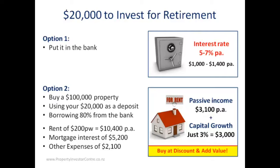And of course, with property we have the potential to buy it at a discount, so buy it for less than what it's really worth and make a capital gain there instant, and also we can add value to that property. So it's totally feasible that we could buy a property for $100,000 that was worth $110,000 or $115,000. So we've just made an extra 10 or 15 grand straight away. It's also possible that we could do some renovation work to that property and add another $10,000 or $15,000 worth of value to it as well. So you can start to see the potential of the different ways that we can make money out of the one property.